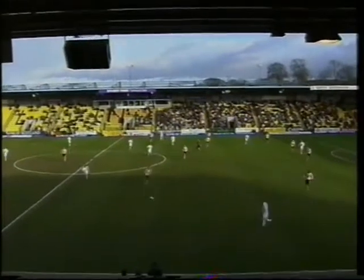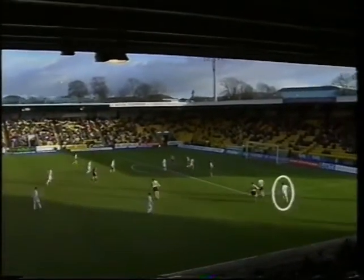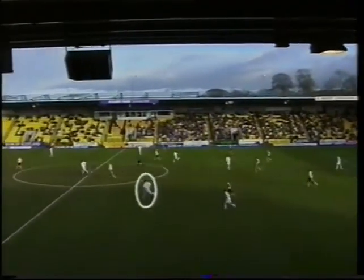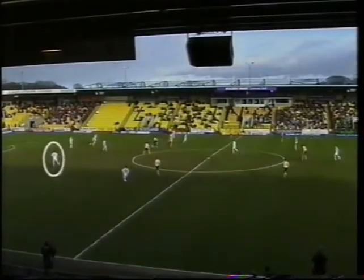In contrast, here's just one example of how much effort Dundee United were prepared to put into the game. Mark Wilson finds James Grady on the right, goes on the overlap, but when the move breaks down, look how determined he is to get back and defend. That's a player prepared to get up and support, and not worried about doing the defensive side to his game.